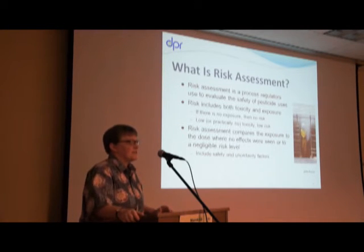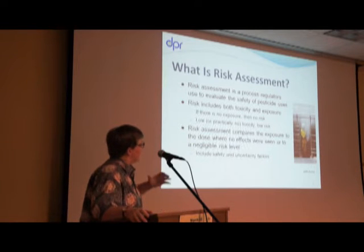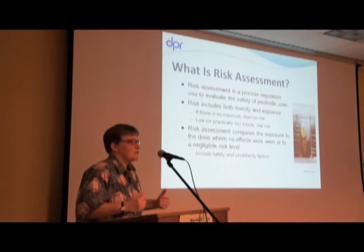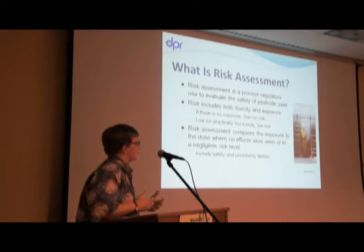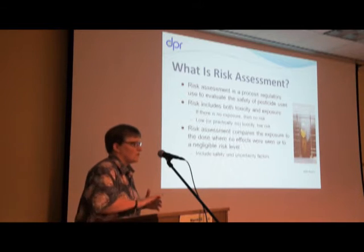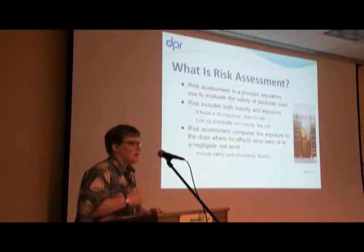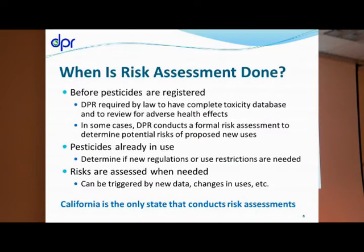So the department has to make decisions, and that's the position that regulatory agencies are in. We make decisions with the best information we have, and often that information isn't as complete as we'd like. But this is what we're doing. And so what the risk assessment does is we take information about toxicity from studies that registrants are required to submit and information that's available in the public literature, and we compare that to estimates of exposure. Basically we're looking for the doses at which no effects are seen, and then we add safety or uncertainty factors as appropriate. Unfortunately, we won't get into that very much today. That could be a whole talk in itself.